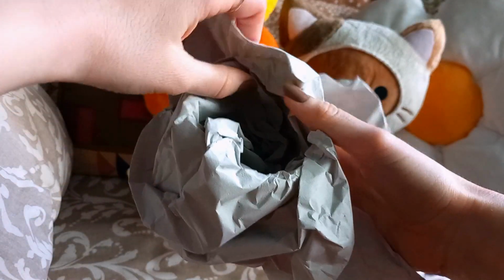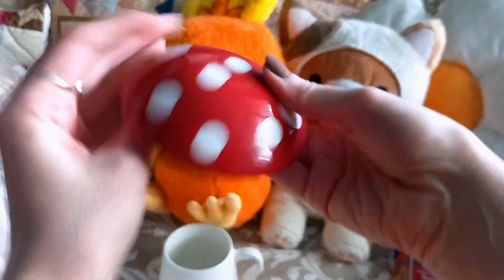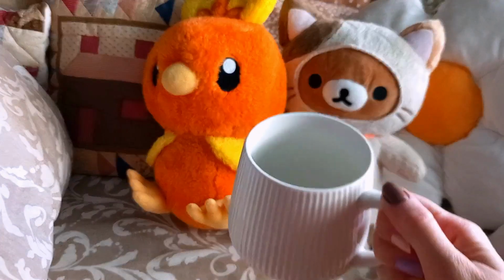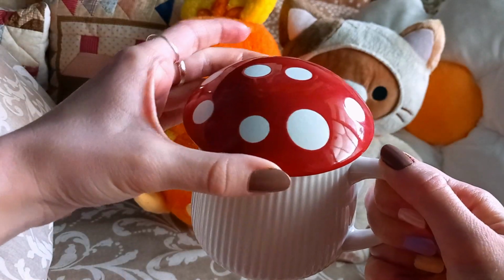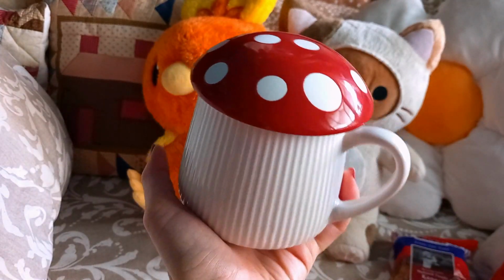So the woman at the shop wrapped it up real nicely for me so I could bring it home with me safely. So this is part one. And then part two, which makes it so adorable, is its little mushroom head, which is far heavier than the actual mug, by the way. But I think that's pretty great because this way you know for sure that it can't slide off easily. Oh, just look how cute it is.